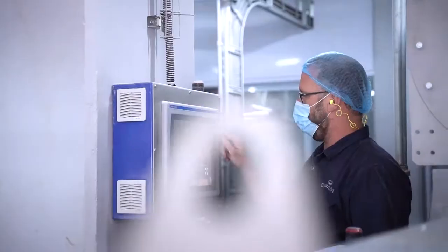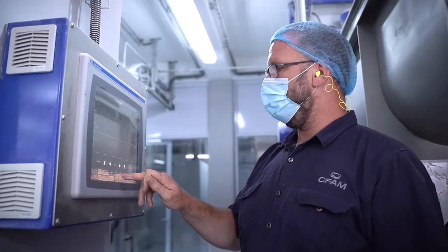We've built the whole factory and the systems in the factory around ensuring quality and ensuring reliability and making sure that our customer gets the best there is.